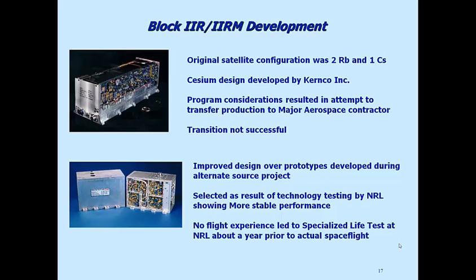The telemetry is different. The output frequency is different. And the other thing is you're such a small company that if Bob Kern gets run over by a bus, we don't want to be out in the cold. So what we want to do is a technology transfer between the systems. We want you guys at Kernco to design this clock, to make the drawings. We're going to send it to a major aerospace contractor, and they're going to build it.